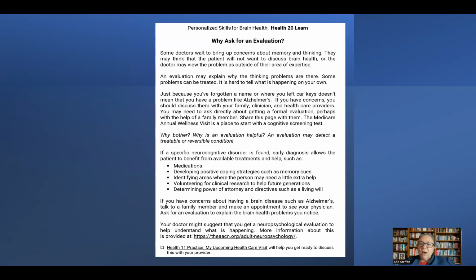And then, as I indicated, we have material towards the end of the module for individuals who do have concerns about their brain health and may be appropriate for a more formal evaluation, as we then present the information of why bother, what are some of the benefits to an evaluation if there are concerns. And what we're emphasizing in our communications with clients and patients is that there are so many medical conditions that can lead to cognitive changes. And oftentimes an evaluation may well be able to detect something that's treatable and reversible.